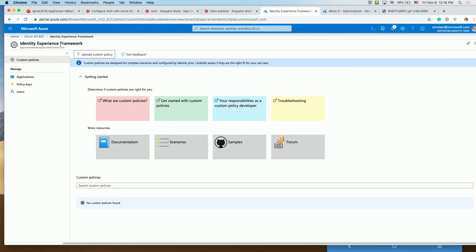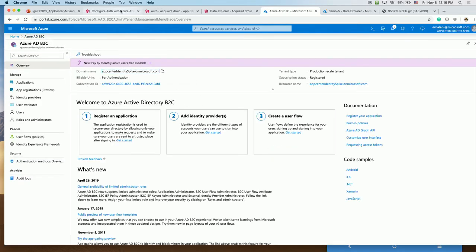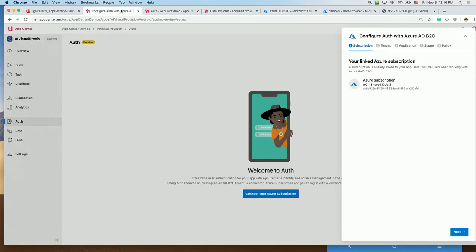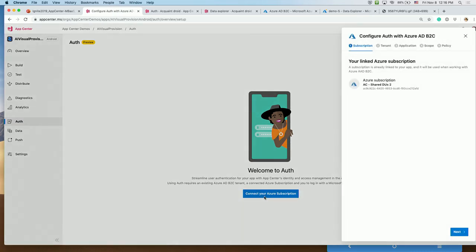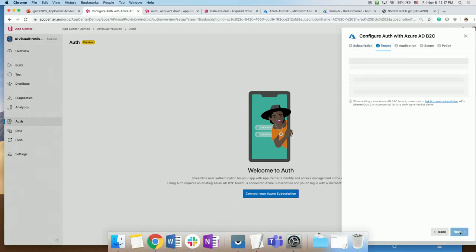So this is the prerequisites for what you need to do in order to set up auth. Now going back to the App Center auth portal, like I mentioned just now, in 5 minutes you can get it up and running. So there are 5 steps to do so, and the first step is to connect your Azure subscription. I've already linked my Azure subscription to the app here, so I click next.